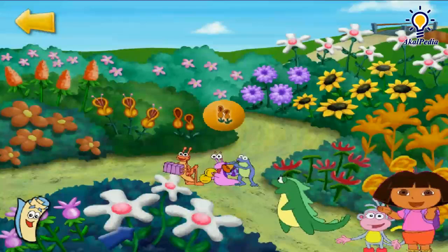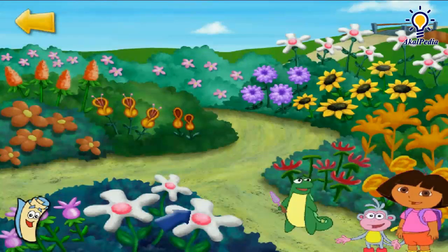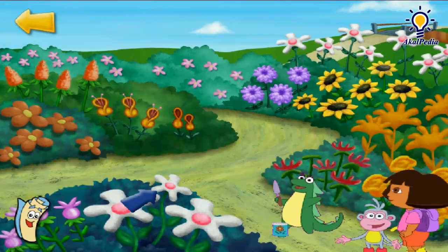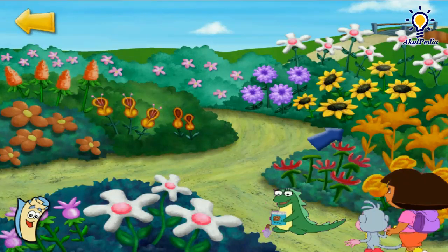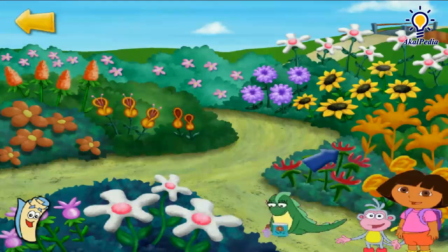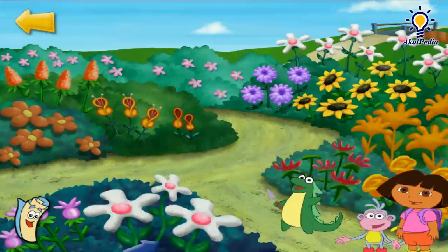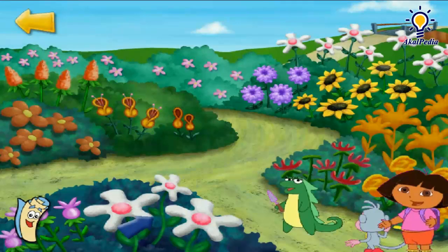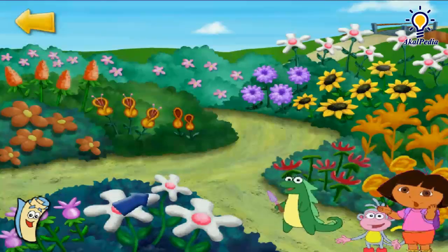Look! It's the Fiesta Trio! They have a sticker for your sticker book! Gracias, backpack! Now I can plant all my flower seeds. You can click around my garden to discover hidden surprises. When you want to go to the troll bridge, just click on it. If you see Swiper, click on him and say, Swiper, no swiping!